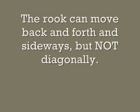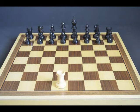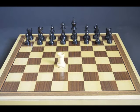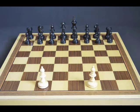The rook can move back and forth and sideways, but not diagonally. Each bishop can only move diagonally and only on one color.